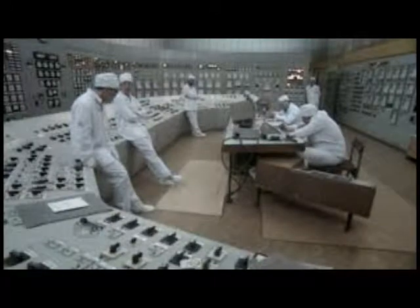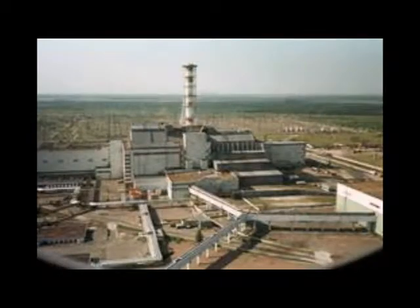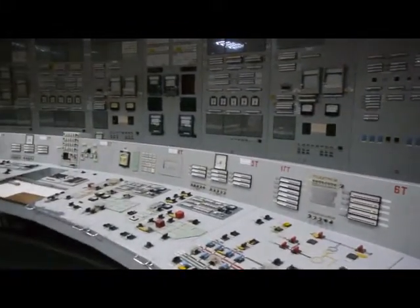At 1:05 p.m., turbine generator number 7 was shut down with the reactor at 50% power. At 2 p.m., the emergency core cooling system was defeated in accordance with the test program. This was done to ensure that an accidental actuation would not interfere with the test. The load dispatcher required the power from Unit 4 and requested the test to be delayed.